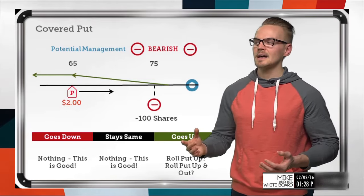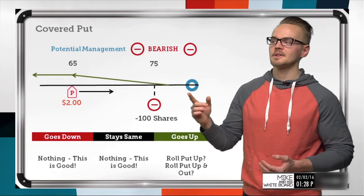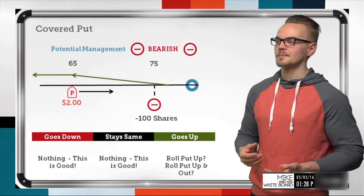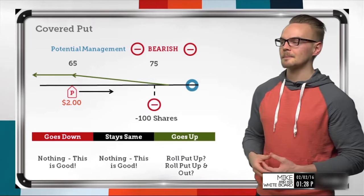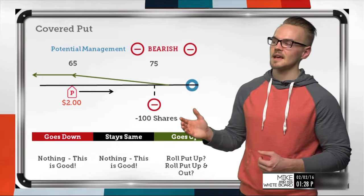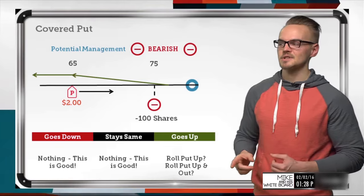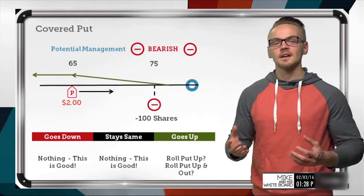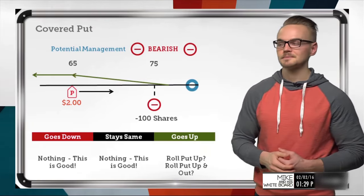So let's say I created this covered put scenario and 2 days later the stock shot up from 75 to 80. I still have the same assumption, so I'm not looking to get out of the trade. Maybe I would be though, so it's important to understand what your assumption is overall on the underlying. But if I still have the same assumption and I believe that the stock's going to end up going down eventually, maybe I'll look to roll this put up in the same expiration cycle. So maybe I would look to roll it from 65 to 70, collect a little bit more premium, and give myself an even better break even to the upside.